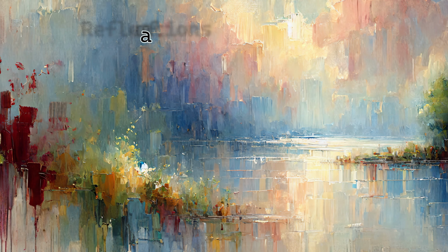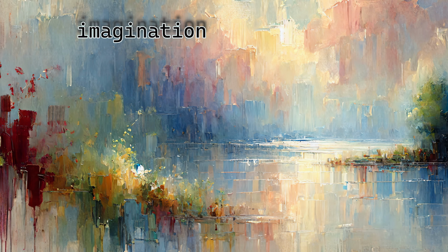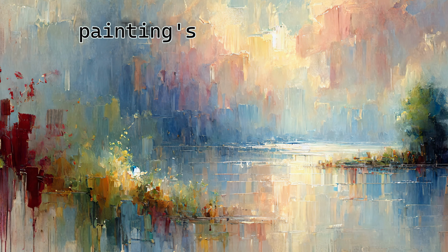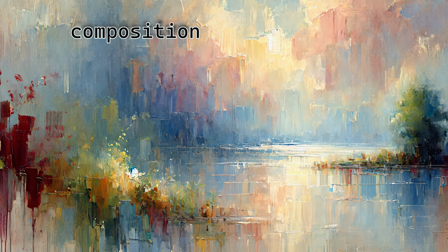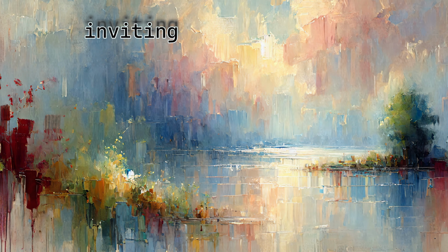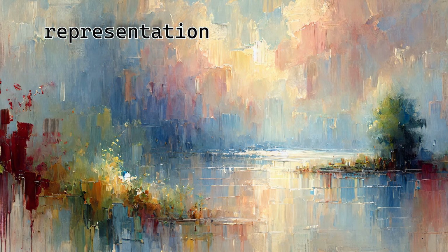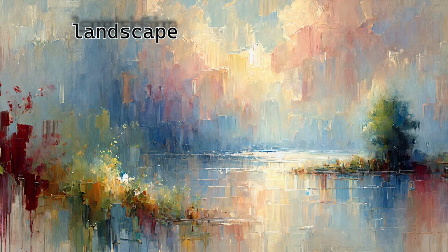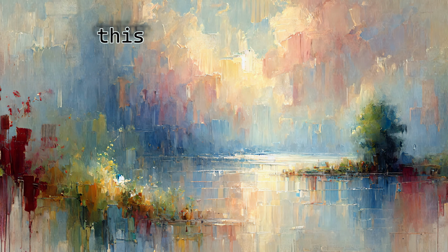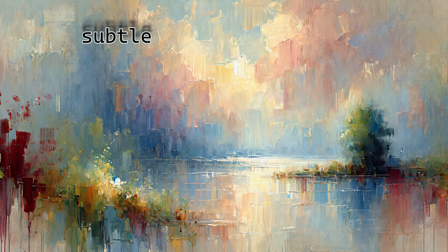In conclusion, Reflections of a Quiet Dawn is a beautifully atmospheric painting that captures the viewer's imagination through its masterful use of color, light, and texture. The painting's abstract yet evocative composition creates a mood of quiet reflection and introspection, inviting the viewer to immerse themselves in its serene, dreamlike world. Whether viewed as a representation of a specific landscape or as a more abstract exploration of the interplay between light and color, this painting offers a rich and rewarding experience for those who engage with its subtle complexities.